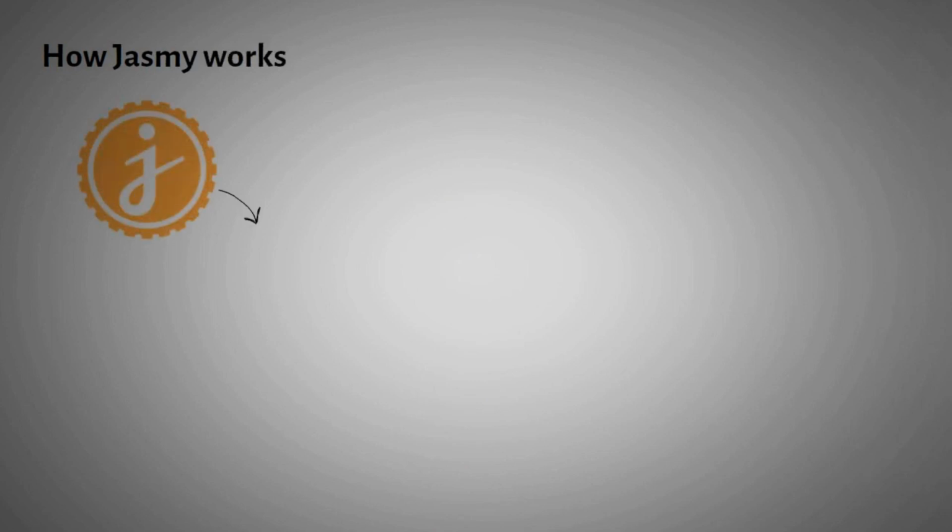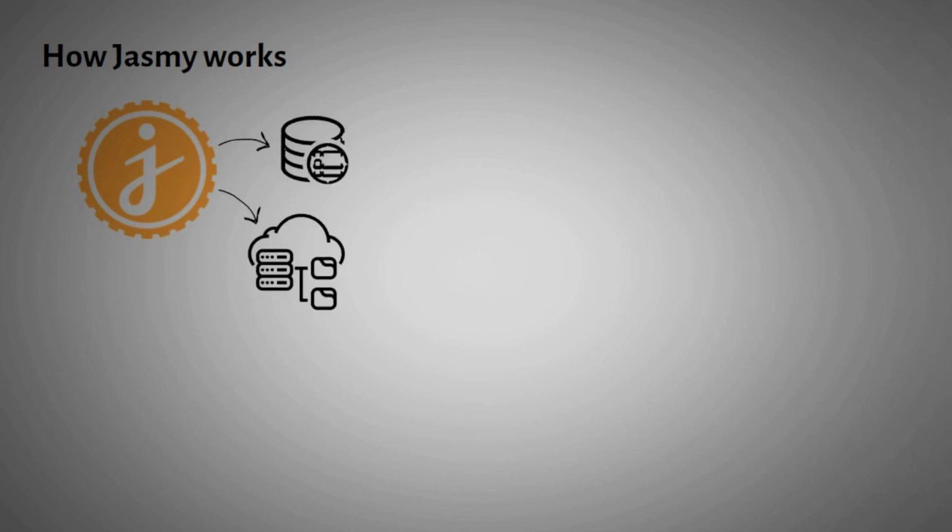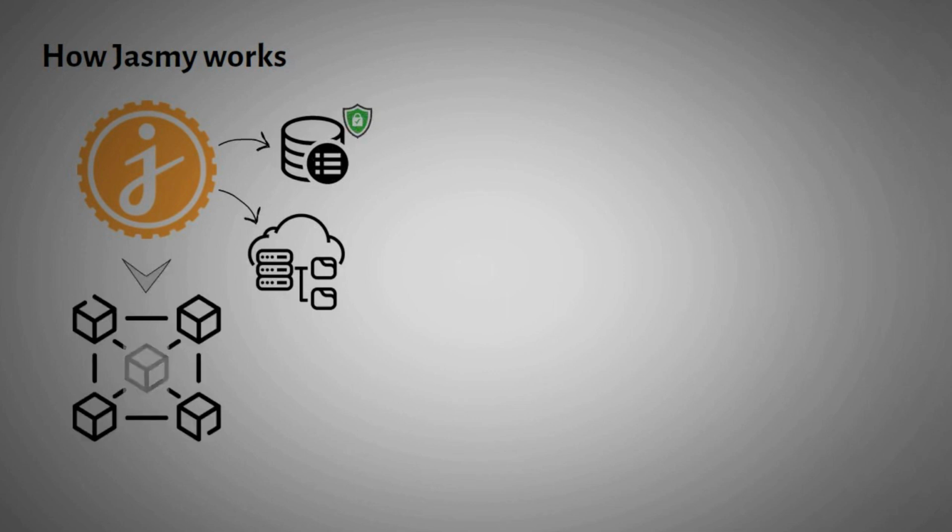Let's look into how Jasmy works. The Jasmy platform creates and maintains the infrastructure necessary for data owners to store, access, exchange, and otherwise use their own data securely and safely. It accomplishes this through the power of its IoT platform's latest blockchain technology. Base modules have the ability to communicate securely and efficiently with IoT devices.